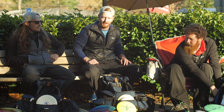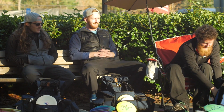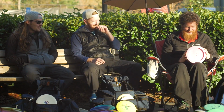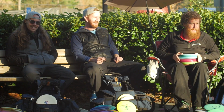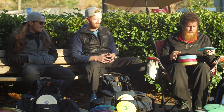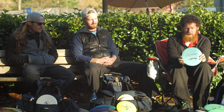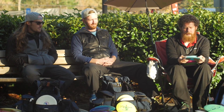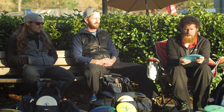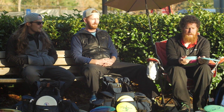So, I have a couple more distance drivers than these guys. It's for those tight wooded courses in East Tennessee. Well, this is for those little finger pops. I'm going to start with the D3. I only carry 1. I started throwing this in Vegas last year, 2015. I pretty much only use the D3 for flicks.